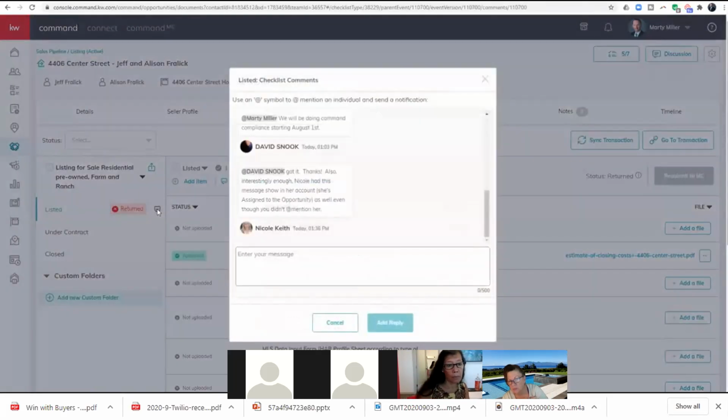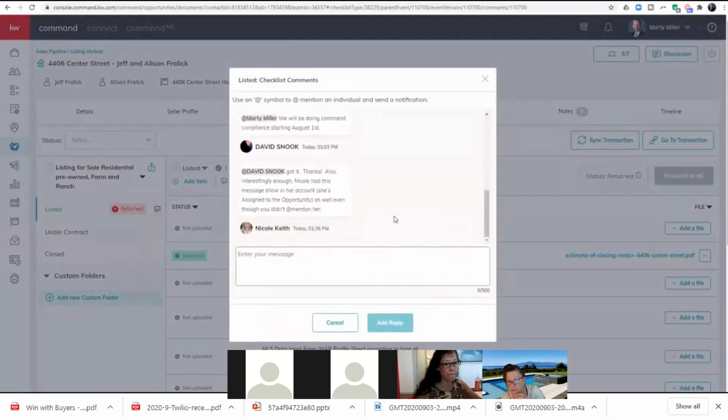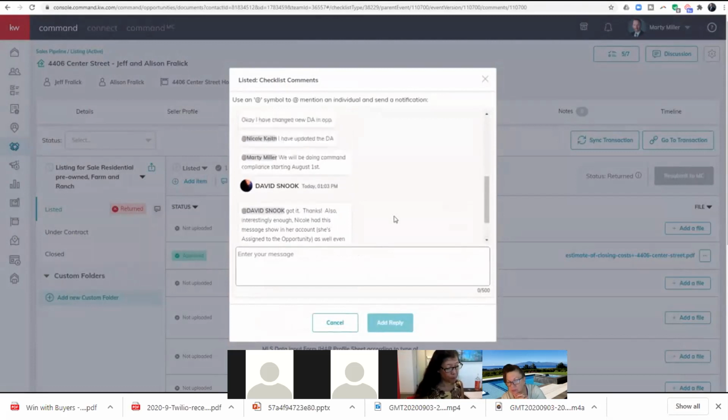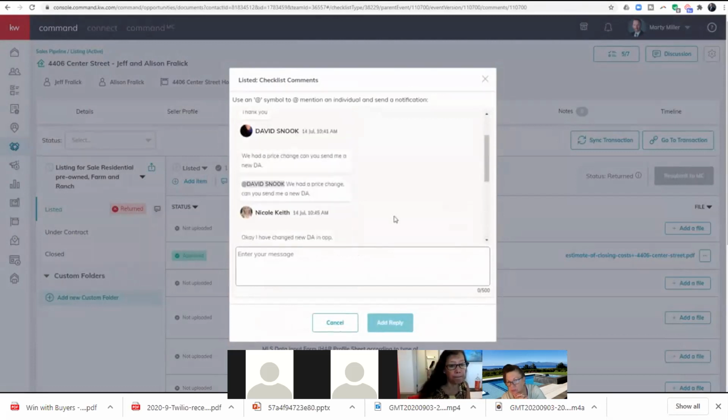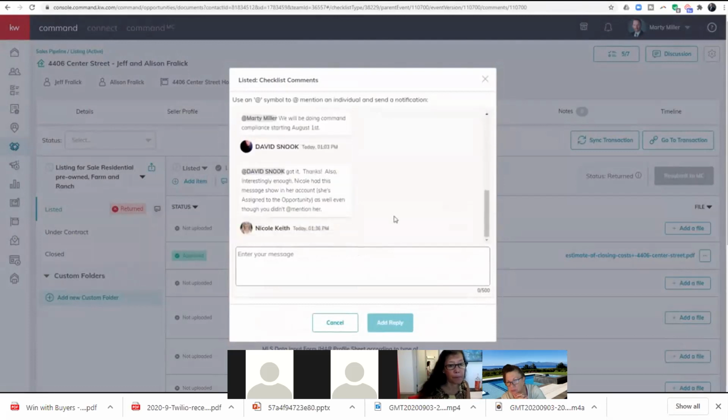And when you click on that, it's going to open a window where you can see messages that have been sent to you by your leadership team, whether that's the compliance coordinator, MCA, broker, whoever's reviewing these documents, and you can also send messages to them. So here are some of the messages that we were going back and forth with, and I was actually testing this both on my account and then on my wife's account, who is on my team.